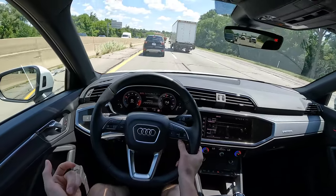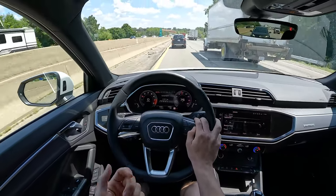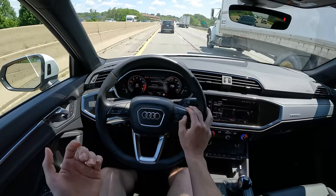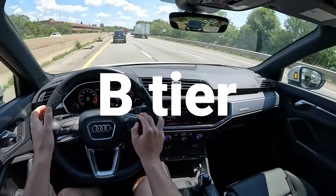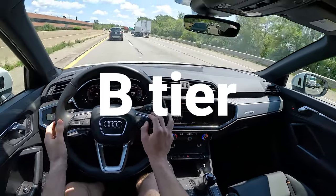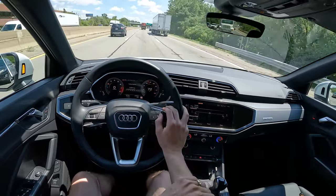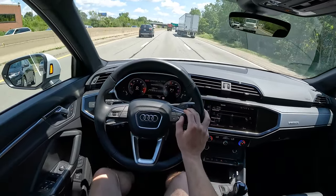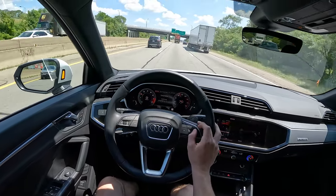For $50,000 in a luxury vehicle like this, especially one that had Bang Olufsen beforehand, and a lot of people raved about it, this is a disappointment. It's coming in at a B. Definitely a B plus. It's a strong B, but again, that sound quality is not consistent enough and not powerful enough to justify an A rating. An A tier system sounds better than this.